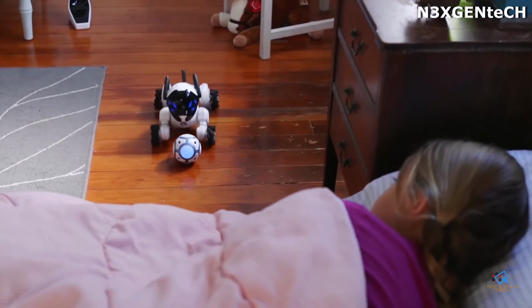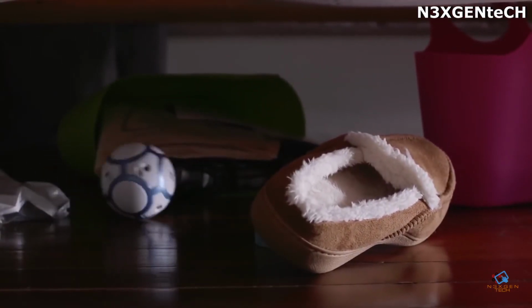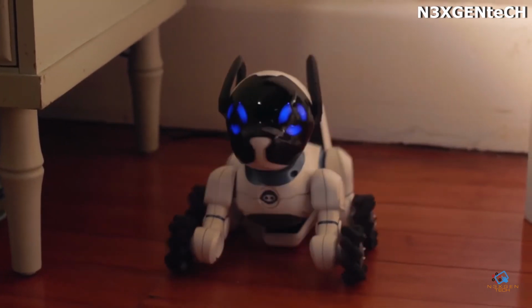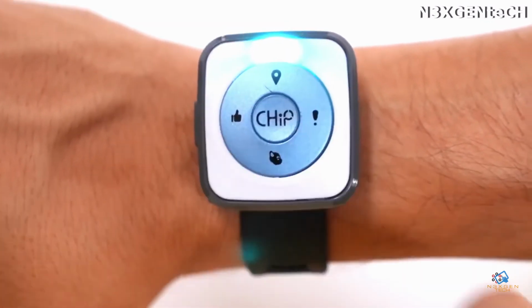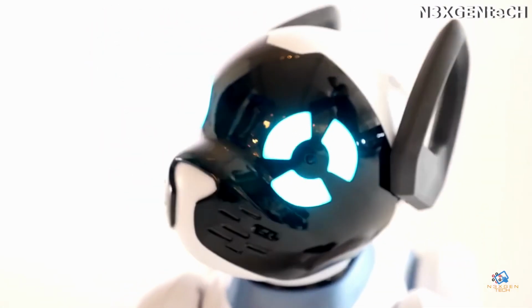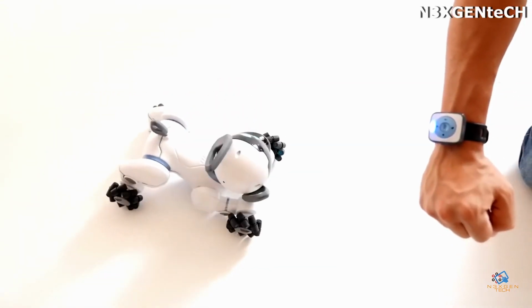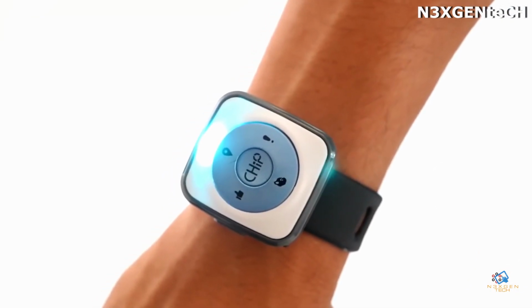Chip comes complete with a charging base, a smart ball, and a smart band. Chip knows when he needs a recharge and can find the charging base on its own. Smart Band is a Bluetooth-based wristband that lets you communicate with Chip. Press the center button to attract the device's attention, a fetch button to make it play with a smart ball, and a place button to make it follow you around.